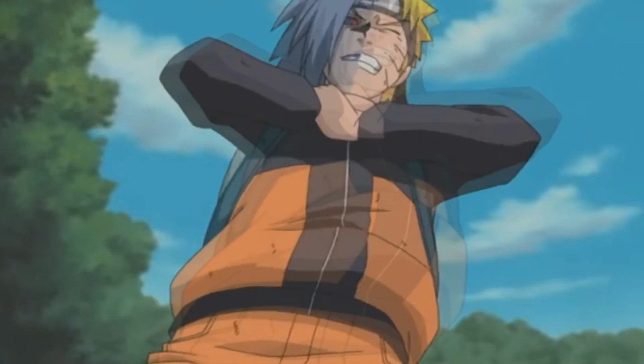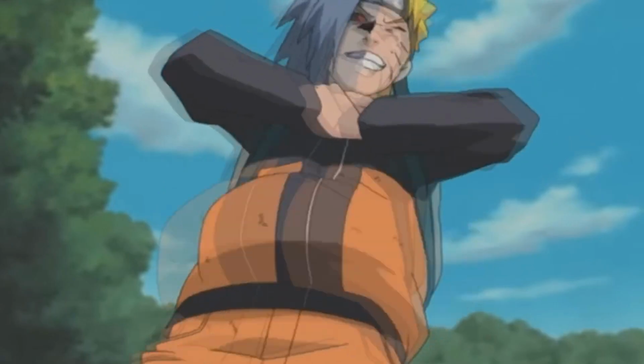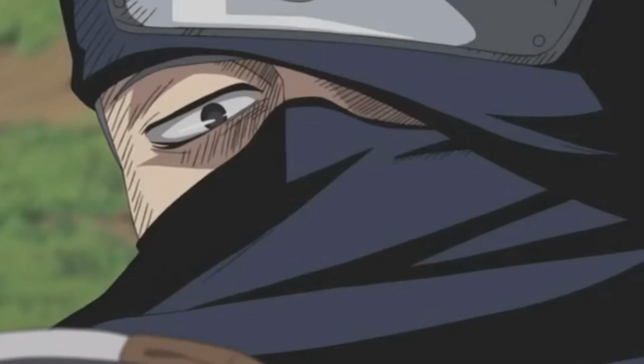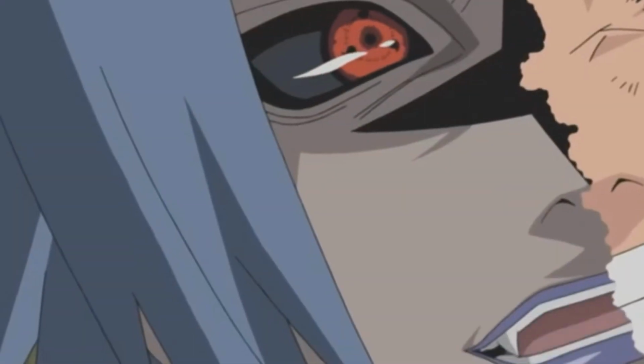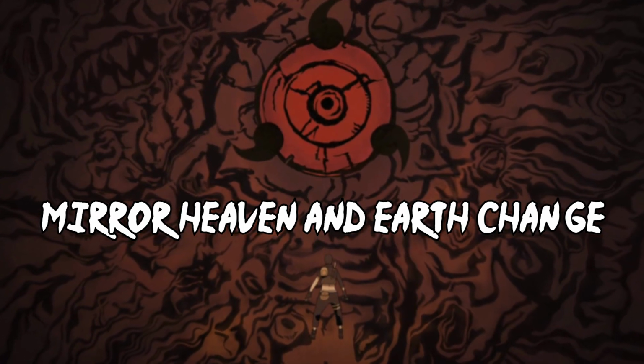This induces the genjutsu. When Naruto resisted the sleep command, he then experienced the sensation of his body parts turning into his closest friends, who then tortured him psychologically. Mirror heaven and earth change.